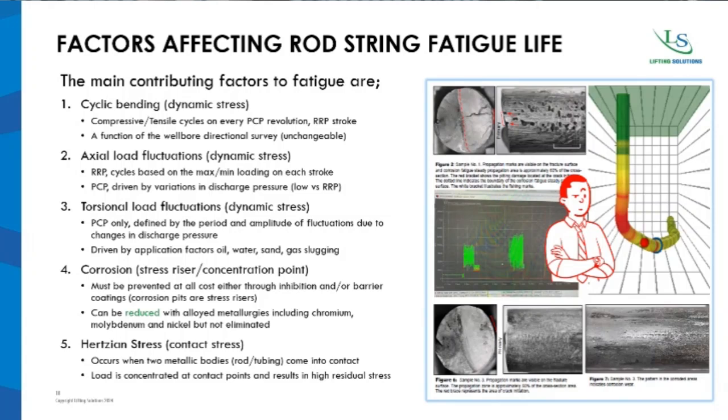Torsional fluctuations are defined by the period and the amplitude, which can be difficult to measure in the field but are typically between 15 to 30% of the total torque when adequate data acquisition equipment is in place to accurately monitor this. The final stress in a rod-driven system is currently less understood, but Hertzian stress is a contact stress that occurs when two metallic bodies come into contact, causing residual stress at the contact points.